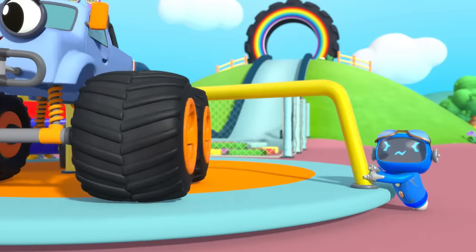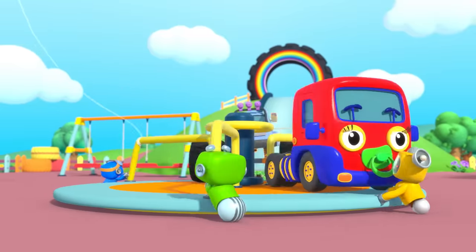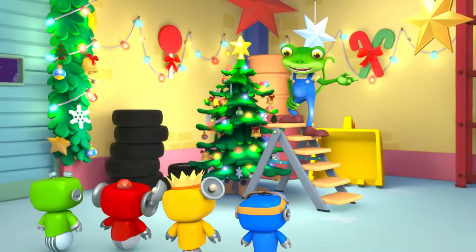It worked! Great job, Mechanicals. Everyone's having fun. All done, Mechanicals.